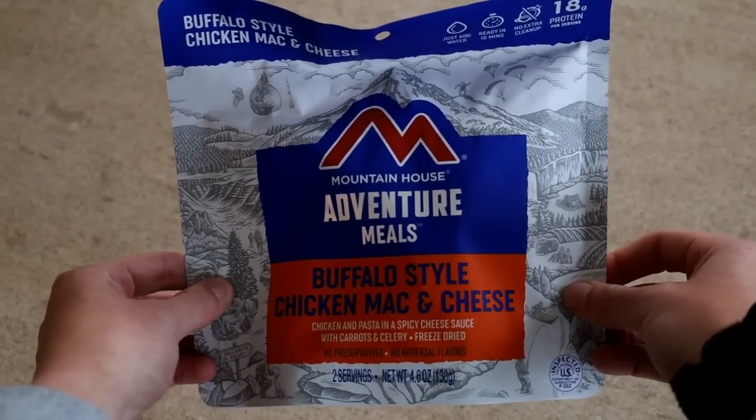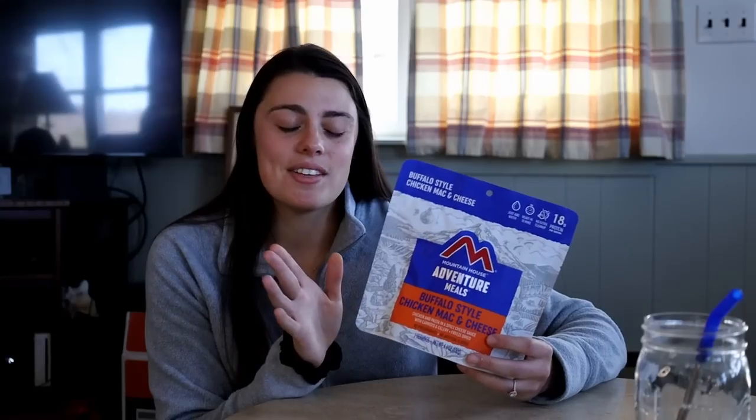I just always loved the pasta meals, like the spaghetti and meatballs, the lasagna, the mac and cheese, but I'm obsessed with anything buffalo chicken, so the fact that they have a buffalo chicken mac and cheese, I think is perfect. I got this from REI for like 11 bucks. It's going to be my new staple.